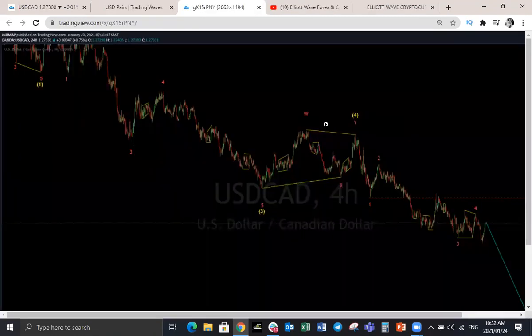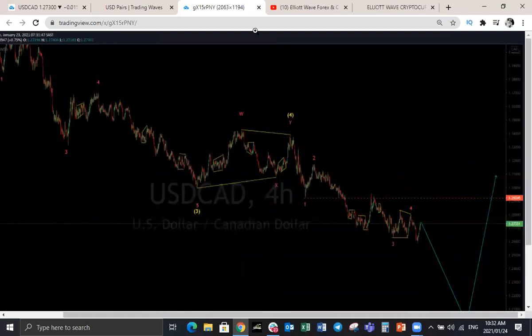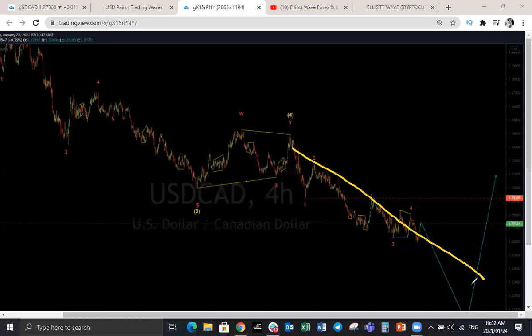So that is what we have. This chart was, so this is the latest update. We're looking at this one as actually an impulse. There is an impulse. There's no question about it. This is not a corrective structure. It's an impulse.